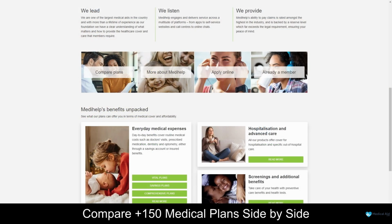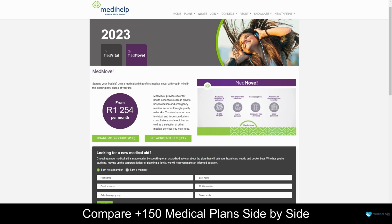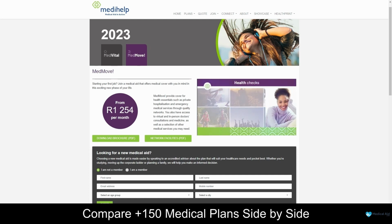By prioritizing affordability, flexibility, and exceptional service, Medihelp aims to make quality healthcare accessible to all, bolstering the well-being of the communities it serves. Through their user-friendly online platform, members can easily access information, manage their accounts, and find essential resources related to their healthcare needs. For more information about Medihelp and the variety of plans they offer, be sure to take a look at our in-depth review if you are interested.